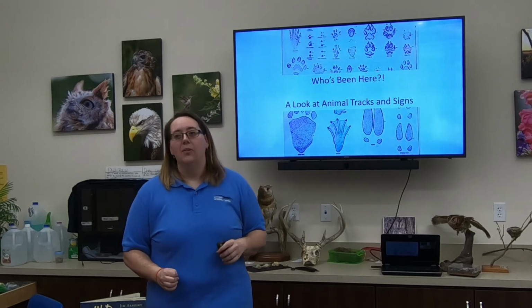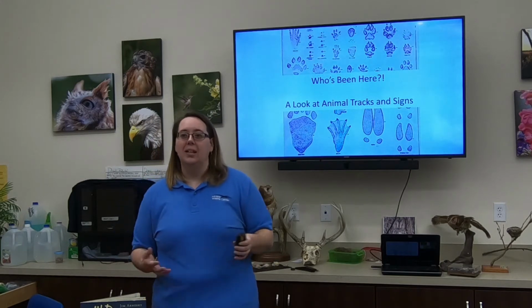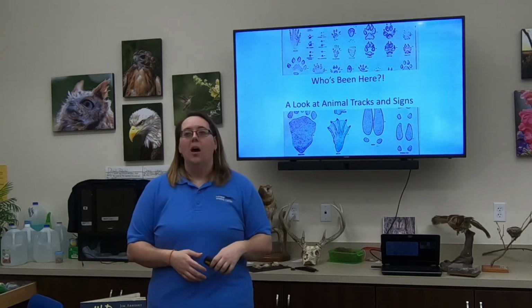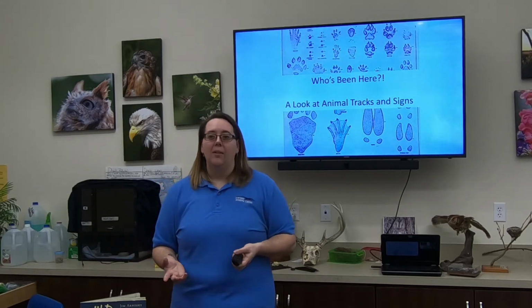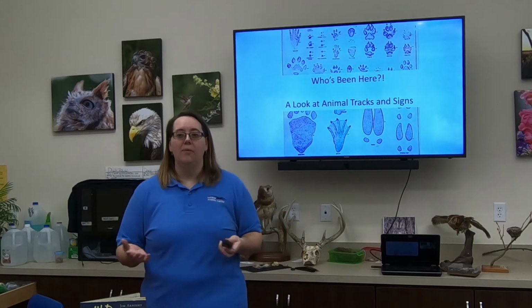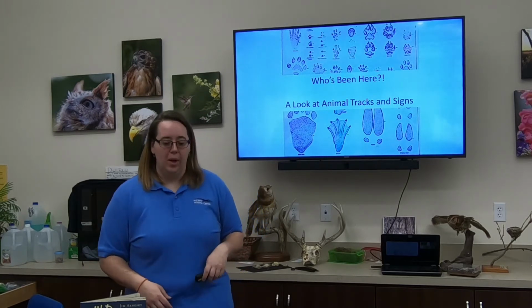A lot of animals make their way in and around these areas without you seeing. They do a lot of that overnight or when there's no people around. So this is a great way for you to go out afterwards and see how many clues you can find of the animals that have been in your backyard for the last little bit.